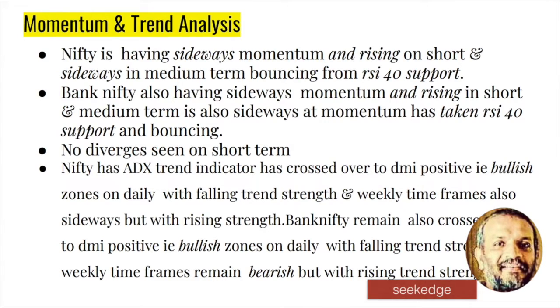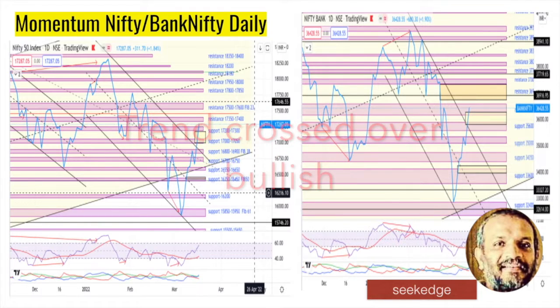That is something to keep in mind. But in the short term, clearly momentum and trend have improved. Right? Momentum has not turned to the bullish zones yet, but has improved a lot and is rising and heading towards bullishness. Trend clearly crossed over in the short term. So that's about the momentum.